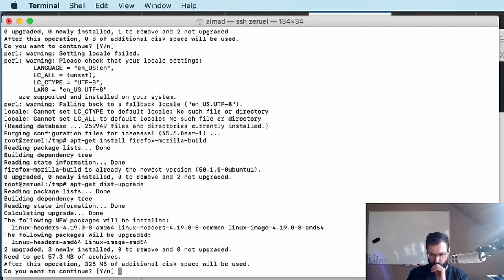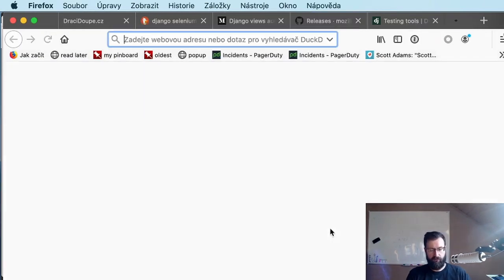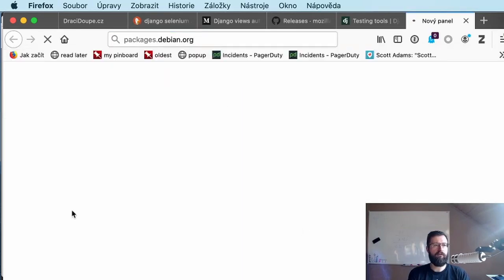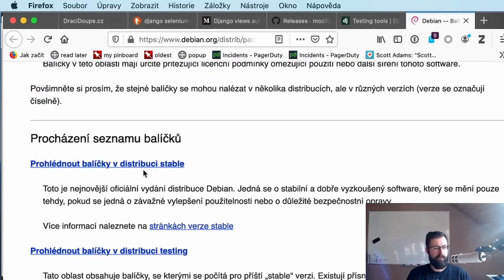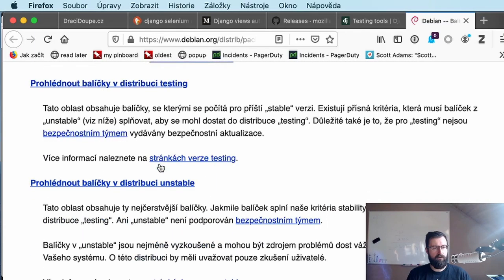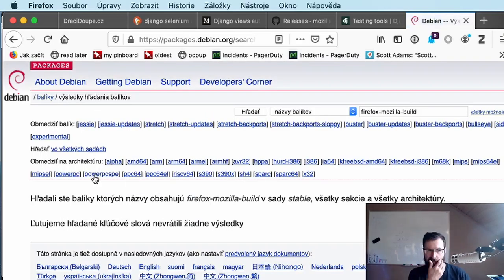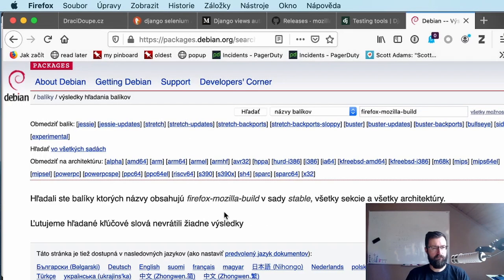I mean, let me just look up. I kind of don't really believe it. This is really so stuck. So packages and Debian. And you're looking for... I'm actually not sure where I am, but Firefox Mozilla build. Firefox Mozilla build.